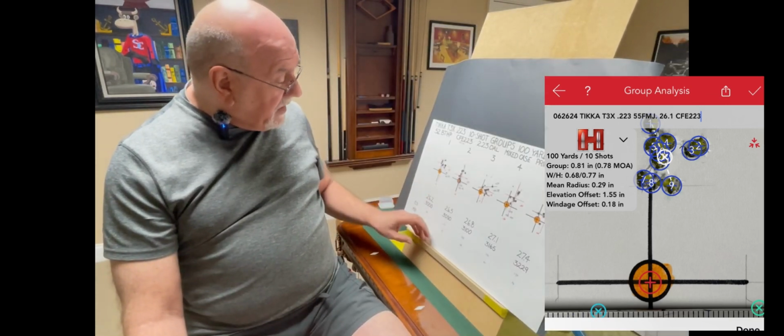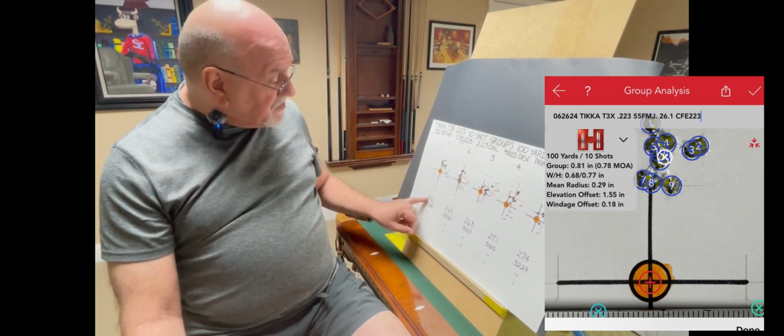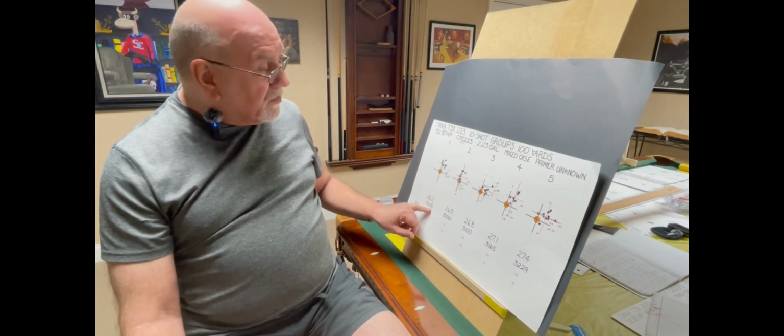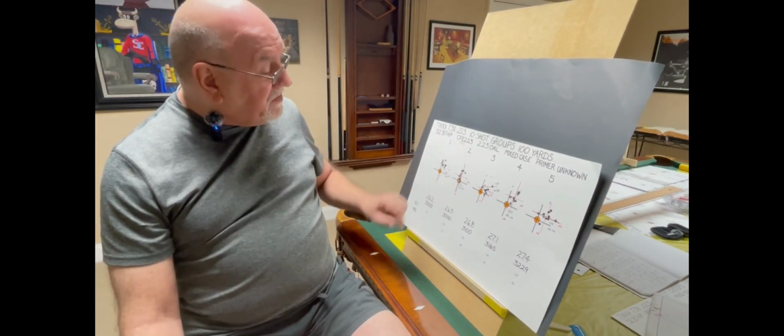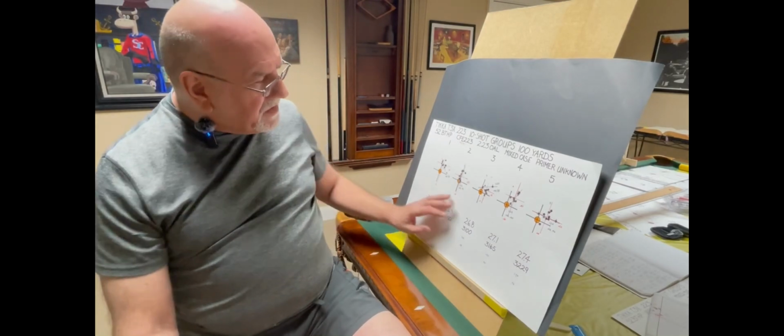It had a really tight group and like a 0.29 mean radius. So I started at 26.2 regardless, because that's what's shown in the book for 3,000 feet per second for that 52 grain boat tail.